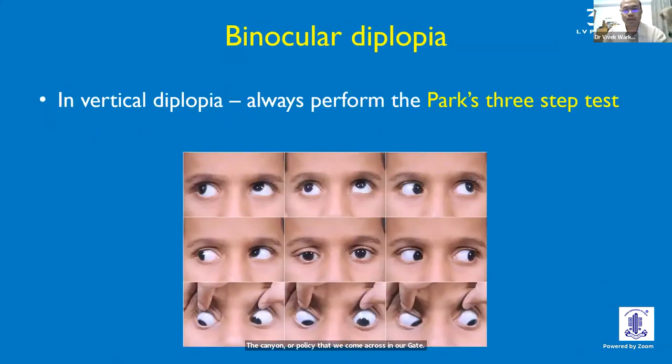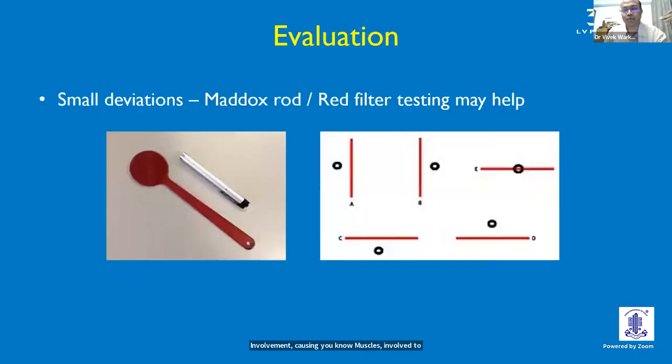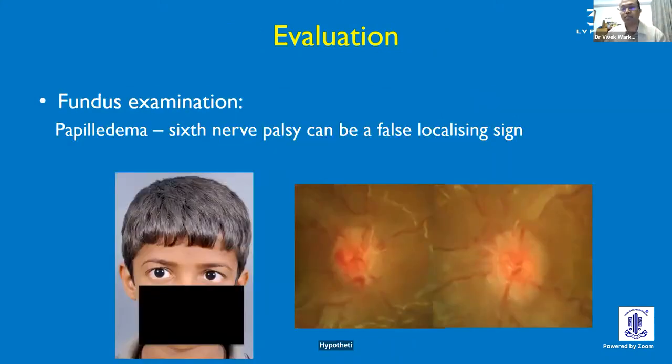So regarding vertical diplopia, always perform a Park three-step test. I'm not going to go into the detail, but as we understand, if there is a right hypertropia, then there would be less hypertropia on the left tilt and more hypertropia on the opposite gaze. That's how we pick up which of the 4 possible muscles involved cause that particular hypertropia or other eye hypertropia. So these are the tools that we use in our day-to-day practice in a clinic. The most important examination is a fundus examination, where we need to look at the disc properly to rule out papilloedema. That sometimes could be a false localizing sign, which is suggestive of sixth nerve involvement.